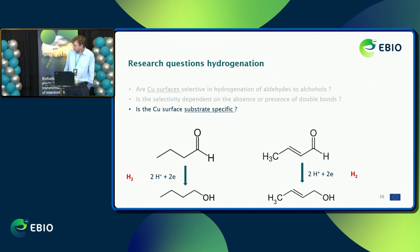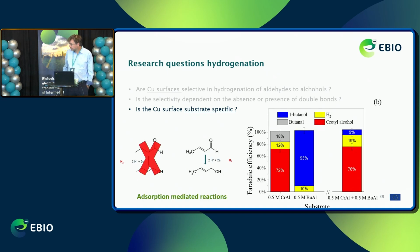Then we asked the next question. What now if we take a mixture of a linear alkane aldehyde, the butyraldehyde, and this double bond containing aldehyde? Is there what we would call a substrate specificity? Does one component react before the other? So we took mixtures of these two aldehydes to see which of the two reaction paths is preferred over these copper surfaces. And that's basically what you see here.